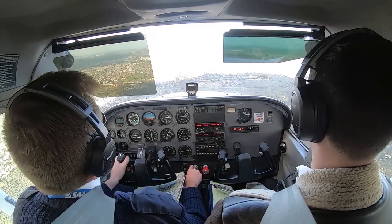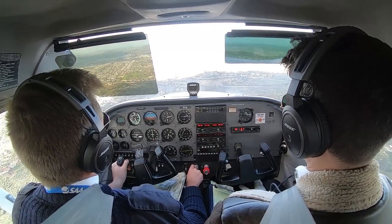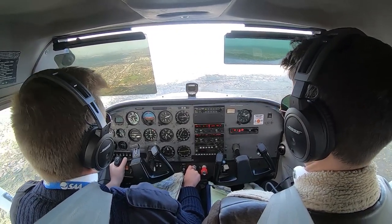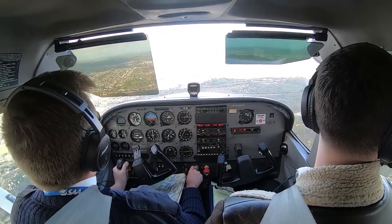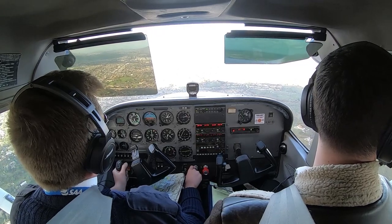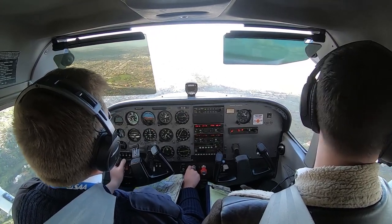We want to be 2,500 of this road, right? About 2,000 feet. Okay, 2,000 feet, okay. We're going to be to the left so we don't enter right traffic.